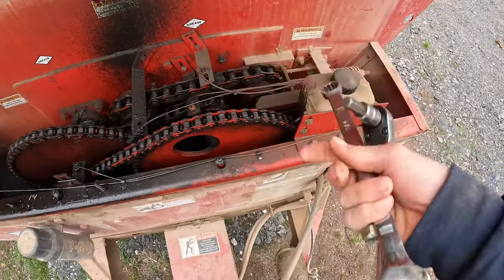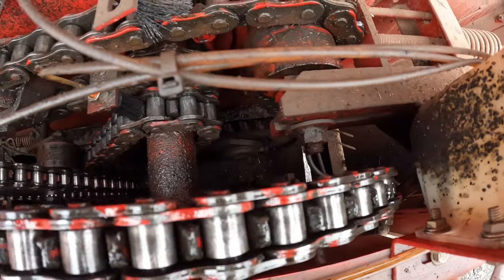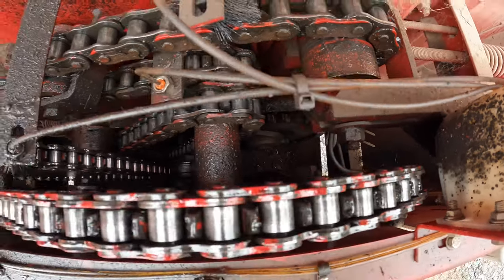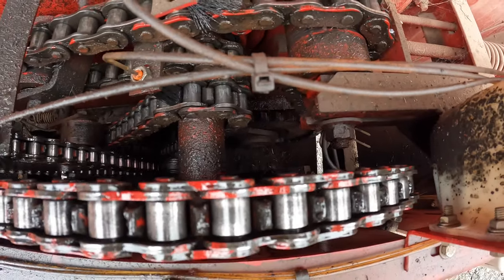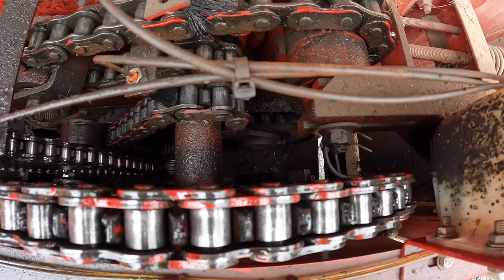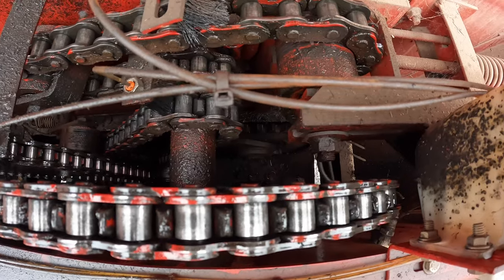So I got all the tools I'm gonna need. What runs the augers is down in there. See if I can get a better view of it, but the bolt catches on that one thing that spins around, and then it catches the auger, which turns the auger, and the bolt breaks. Yeah, it broke. So there's nothing for it to catch on, so there's nothing to make the auger turn.